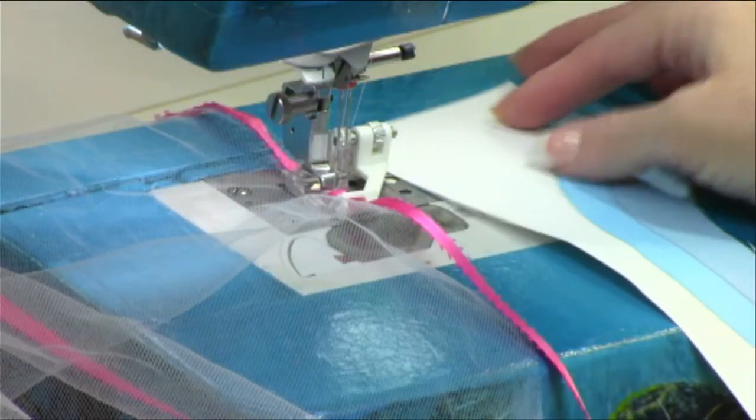I thought I hit the button. Oh, I just tore my pattern from last week.